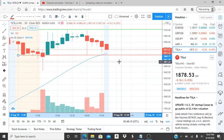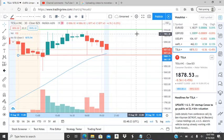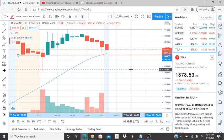The bulls will have to load up on stocks to bring this one back up. But if they don't do that, the bears are definitely going to dominate this one and have main control and leverage in the next coming day and the following days. So keep that in mind.